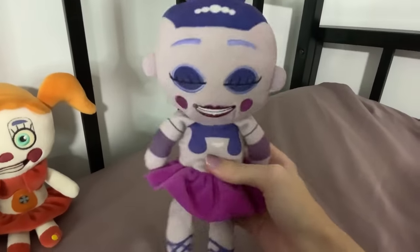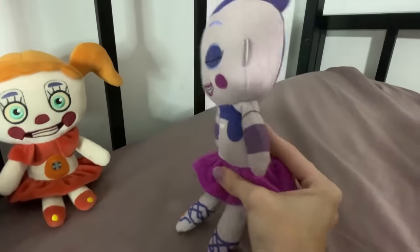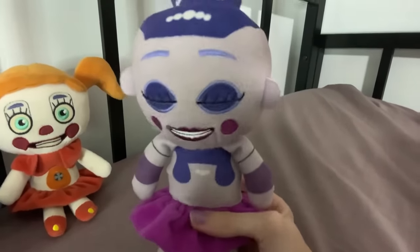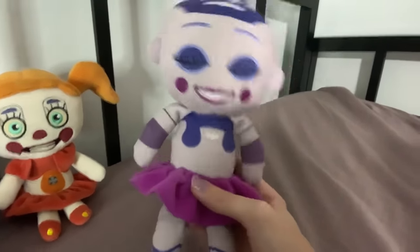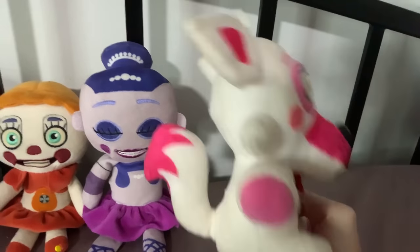Next up is, again, another controversial plush, Ballora. But I like her. I think the prototype one definitely would have been better, but this one's still good. I don't know. Maybe it's not good, but it has good memories. Let's say that. Next up is Funtime Foxy.